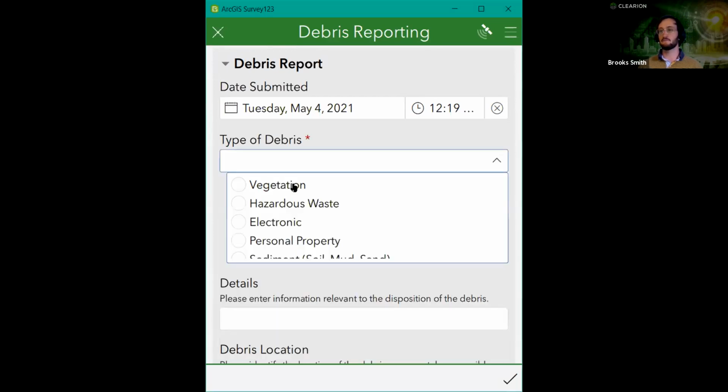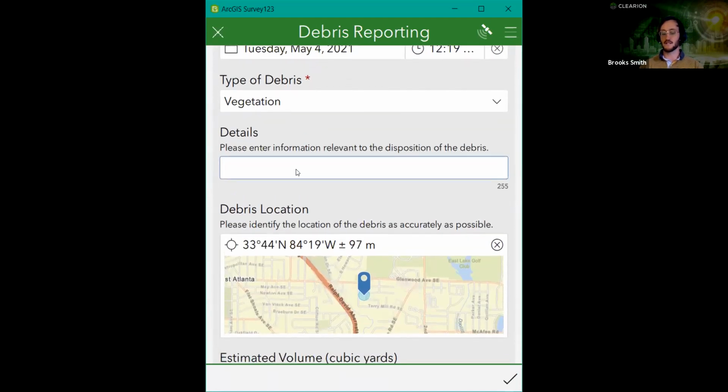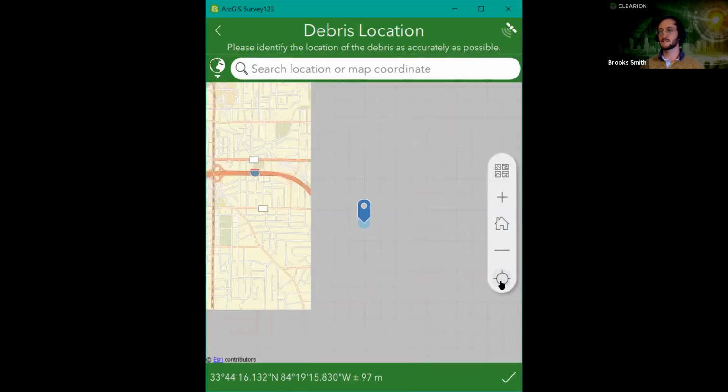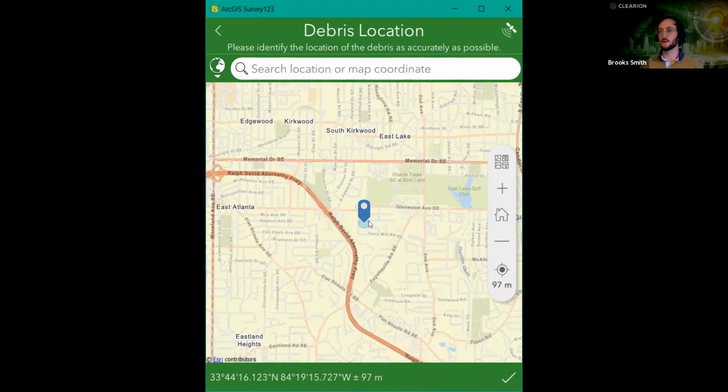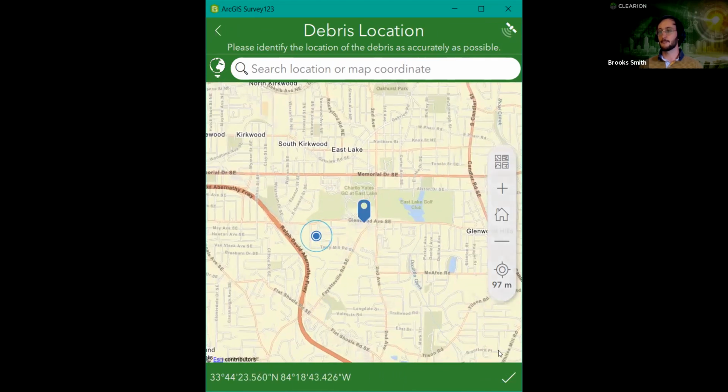So I'm going to go ahead and fill out this form. I'm going to say there's vegetation debris. I can say large tree roadway. I can select where this is. So I could put my current location, or I could put it somewhere else.